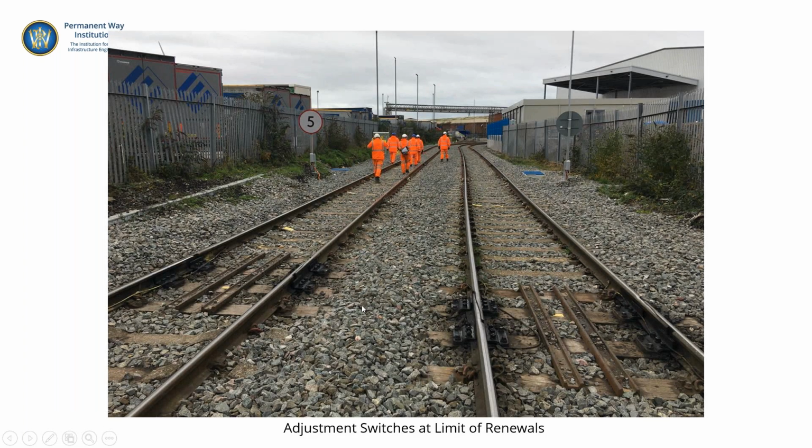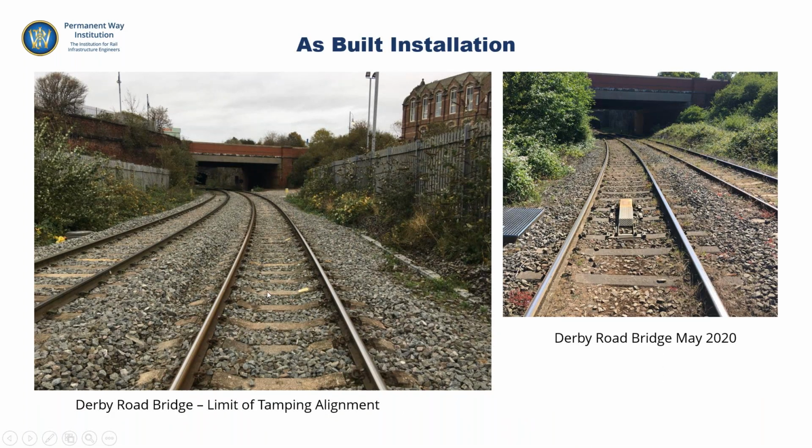This is the Derby Road end limit of renewal. We retained a couple of existing adjustment switches, so we designed to actually retain those. Didn't want to mess with those. It's just adding unnecessary extra budget and extra work if we were to carry the renewal through to that. So going into the picture there, into the port, that's all jointed track, and going out of the picture towards Derby Road is all CWR, hence these two adjustment switches. And that's looking towards Derby Road Bridge out along the Bootle Branch Network Rail.